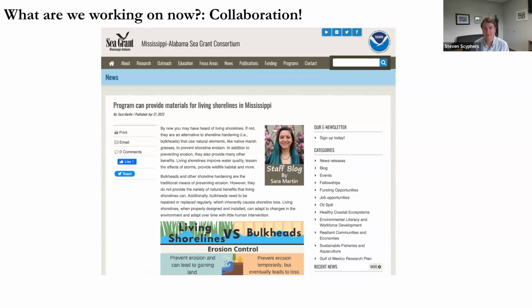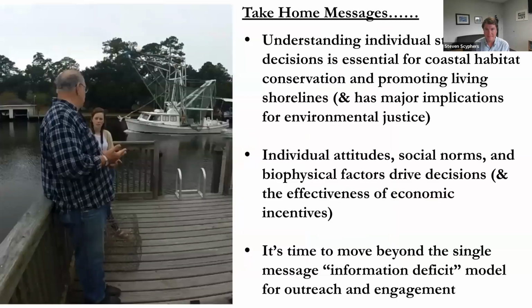has been running a cost share program that essentially involves providing technical expertise to homeowners and helping them acquire designs or get through the process towards a living shoreline, if that's something they choose to do along their shoreline. I think it's been very successful, and we're working with them on all the new infrastructure projects. So I think collaboration is really key.